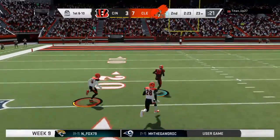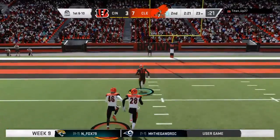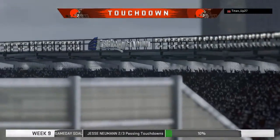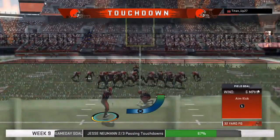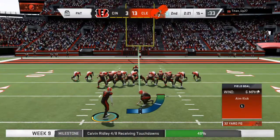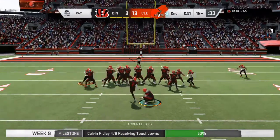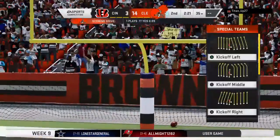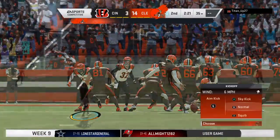He's got a man, complete. And all the way in, touchdown, Cleveland. Calvin Ridley, 77 yards. And the Browns are able to strike quickly for 6. Rosas good with the extra point, and that pushes the lead up to 11.